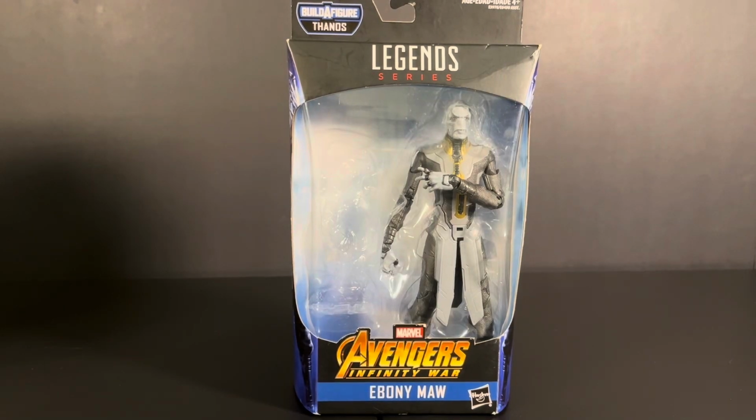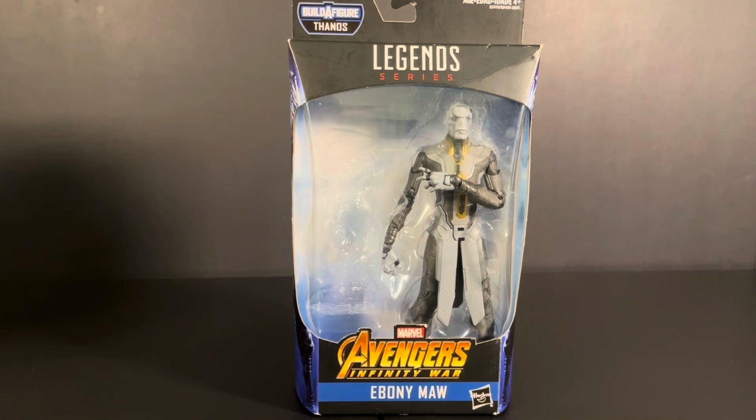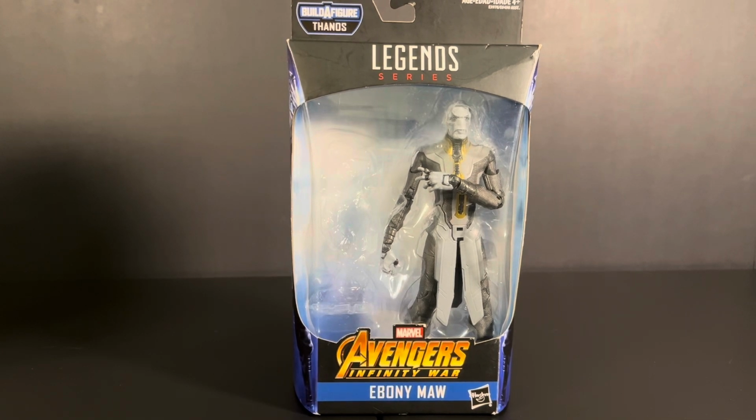Wow, we're already in our top 3, and so here we have Ebony Maw. When it comes to this character, I thought it turned out pretty well. Like I said in my review, there was a 5-pack that he came out in, and my only complaint really here is that he should have come with some power effects to show his powers. Besides that, I'm not quite sure what else you could have given him, and again, I just thought it turned out pretty well. So that's where he lands in my ranking. So with that, let's now move on to the top 2.